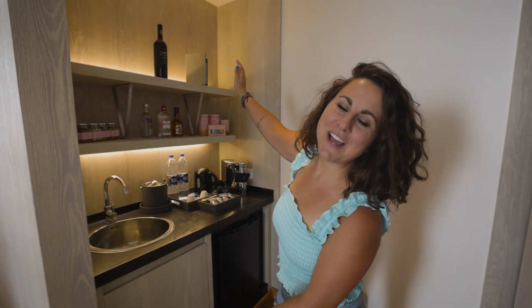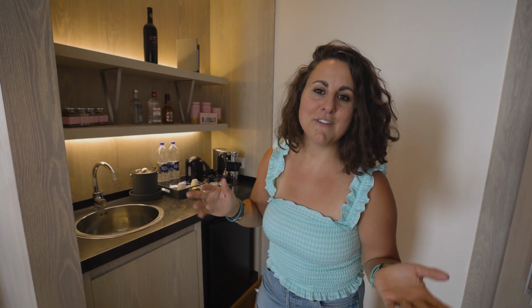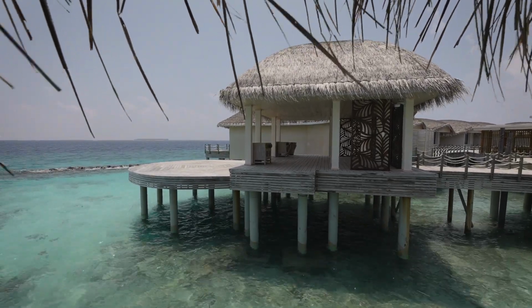Let's go check out the mini bar. And over here we have the lovely mini bar, which is probably going to be one of our favorite parts of our trip here in the Maldives, to be honest. Although you have a butler here, yes, I said that, a butler dedicated to your villa. I will say the water and the coffee are included, which is a really great treat because water on this island is 14 USD. So it's nice that it is included in the room.